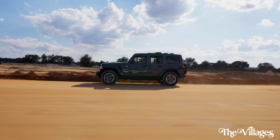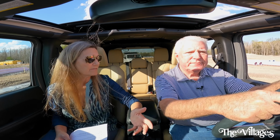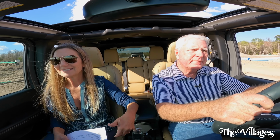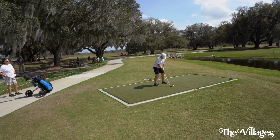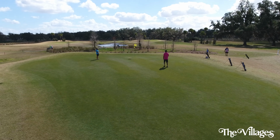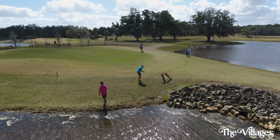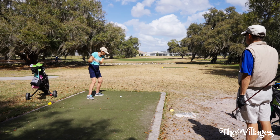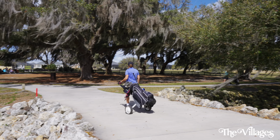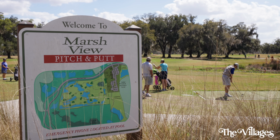So Kenny, tell us a little bit more about this style of golf. This is kind of new to the Villages, to have 18-hole putting courses anyway, and a pitch and putt. What inspired you to bring those here? We'd seen a few of them up in the New England area, and they're very popular in England. The short game is such an important part of golf. The pitch and putts are designed to be from 45 to 110 yards in length, which means it's really focusing on your wedge play and putting, which are the keys to scoring in golf.